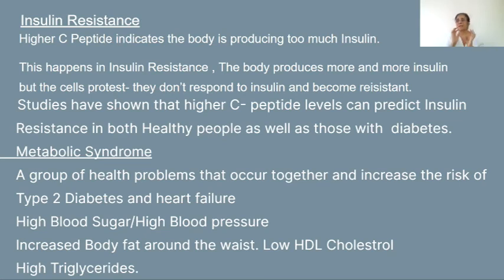What exactly is metabolic syndrome? This is also very nice and important to understand. It's a group of health problems that occur together and increase the risk of type 2 diabetes and heart failure. So what are the symptoms? If you have high blood sugar, high blood pressure, increased body fat around the waist, low HDL cholesterol and high triglycerides, any three, then you can be called as having metabolic syndrome. So read them again: high blood sugar, high blood pressure, increased body fat around the waist, low HDL cholesterol, as well as high triglycerides.